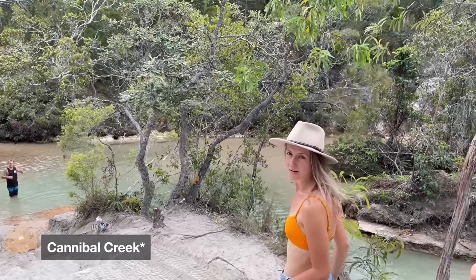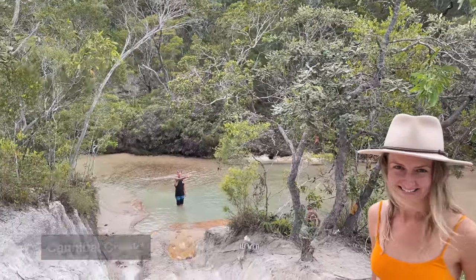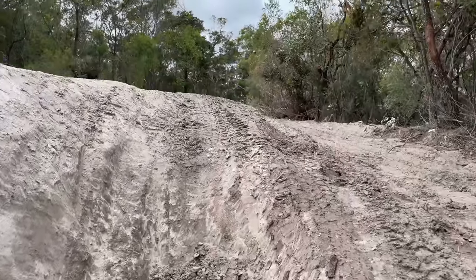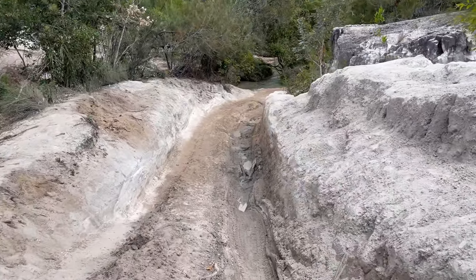Hey babe, where are we? Cascade Creek. Cascade Creek, time for a bit of lunch. It's never just easy in and out. You've just got this big hump, walking it up the banks.